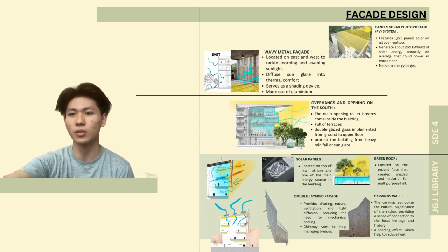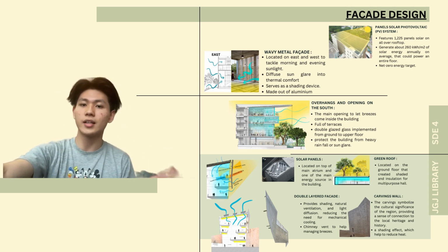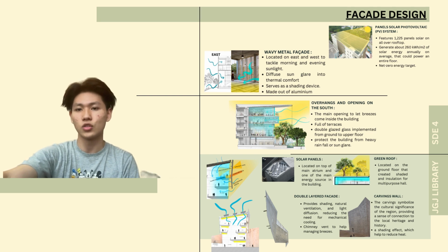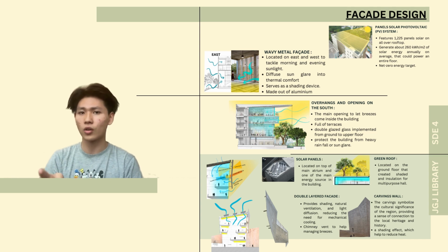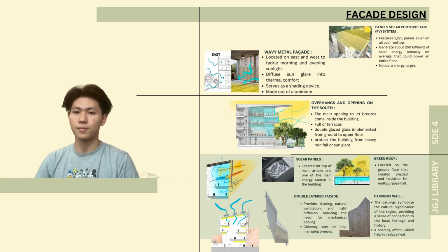The carvings symbolize the cultural significance of the region, providing a sense of connection to the local heritage and history. The carving creates a shading effect which helps to reduce the amount of heat that enters the building through the windows, keeping the interior cooler and more comfortable. And the last one, the use of a green roof, located only on the ground floor above the multi-purpose room, with the use of native flora.